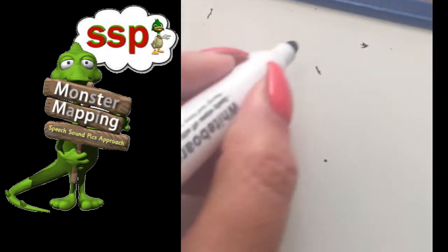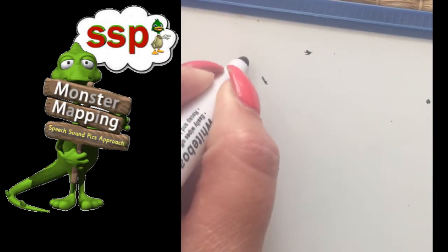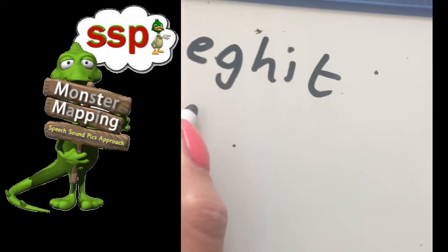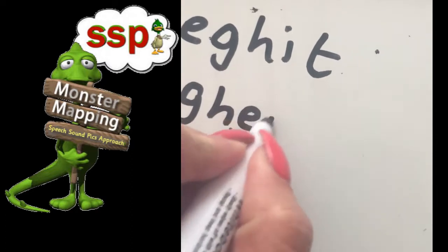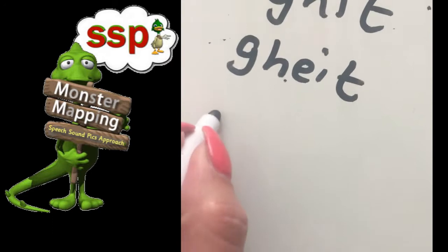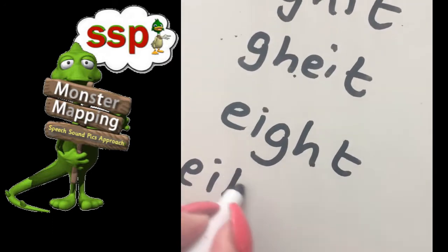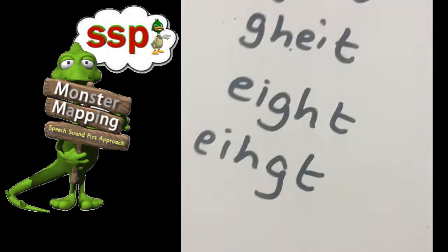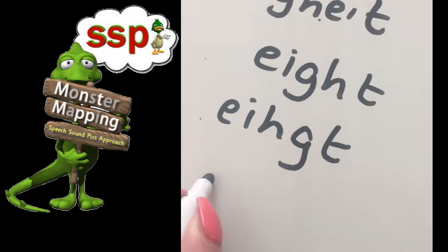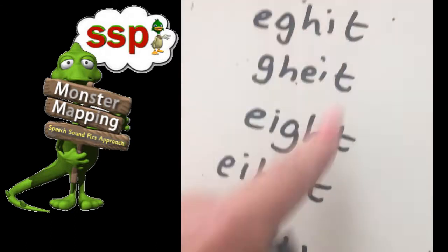And what I want you to do is, first of all, you remember this, what looks right. So you show him eight. Put the letters in completely the wrong way round, because all he's doing at the moment is just forgetting them. Have I missed anything else? So just put them in completely the wrong way round. Do it five times. And then just check with him.